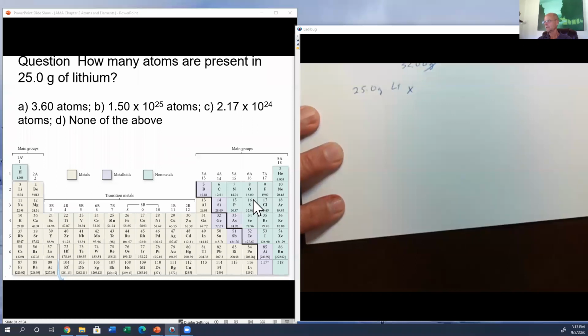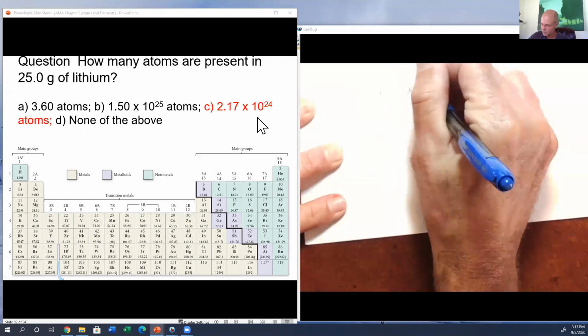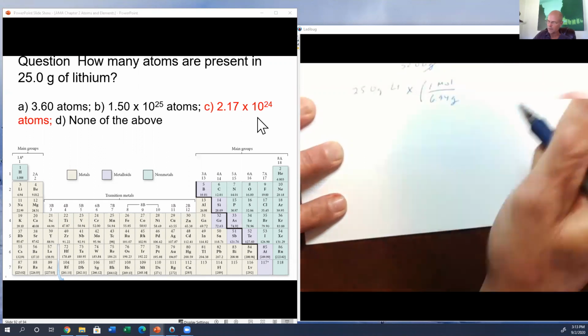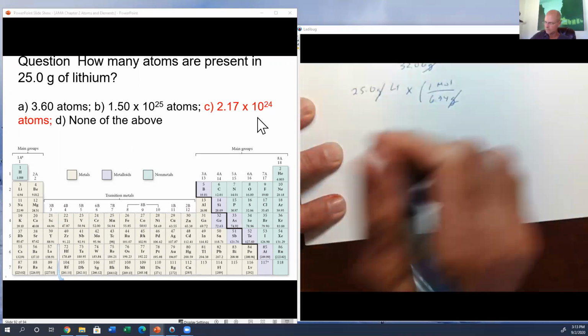Okay, I'm going to go ahead and stop that poll now and share the results. And so the right answer is C, 2.17 times 10 to the 24 atoms. And the way you get to that is you have 25.0 grams of lithium. Then you're going to use the molar mass of lithium, 1 mole over 6.94 grams. You put the grams on the bottom. Why? Because you want it to cancel with that.